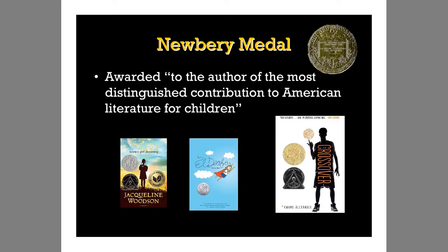So the oldest children's book award in the United States is the Newbery Medal, and this is given to the author of the most distinguished contribution to American literature for children. So this is an award that is given for high quality writing. And the Newbery Medal has been awarded since, I don't remember offhand, I think around 1922 or something like that, so it's very old. And it is given each year by the Association of Library Service to Children, which is a division of the American Library Association.